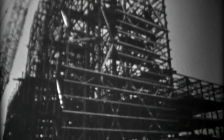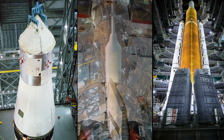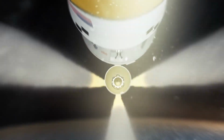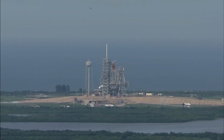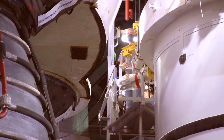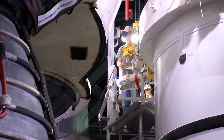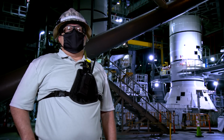Initially built in the 1960s to house assembly of the Saturn V, the VAB has undergone some major modifications to support several different kinds of rockets and spacecraft, whether they're going into low Earth orbit or venturing to deep space. This high bay was shuttle heritage. Before that, it was Apollo heritage. So there's upgrades that are still occurring today to include upgrades that will support Artemis II and Artemis III.